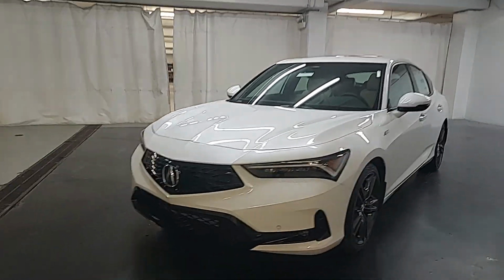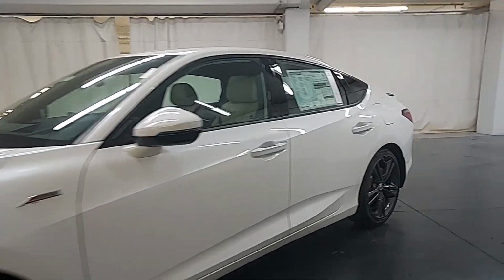Powerful, beautifully crafted, versatile, and economical. It adds fun and excitement to every drive.